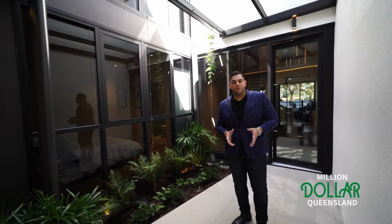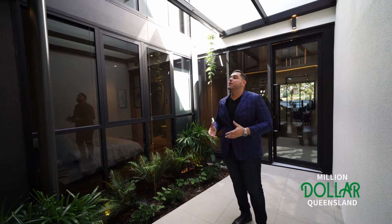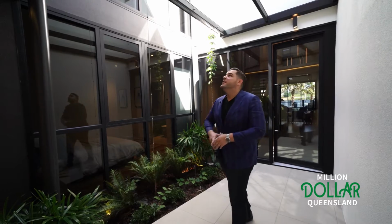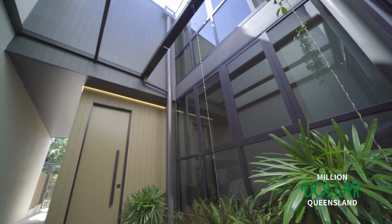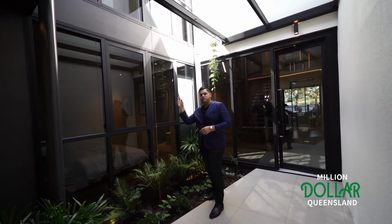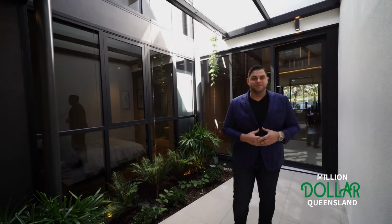So the first thing you're greeted by before you walk into the main entrance of the home is this outdoor, semi-outdoor atrium. The roof here is half glass, whereas the developers left a little void here to let just enough rain through to keep these plants flourished.